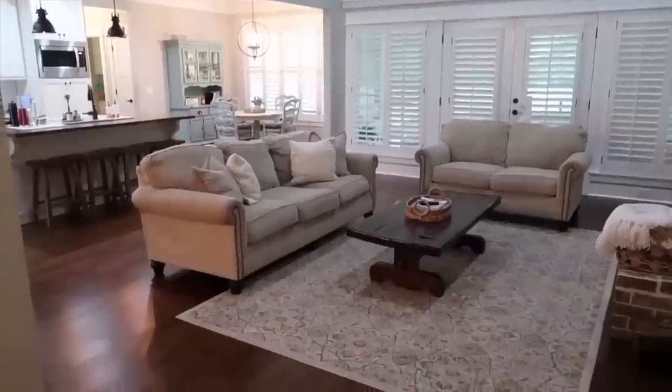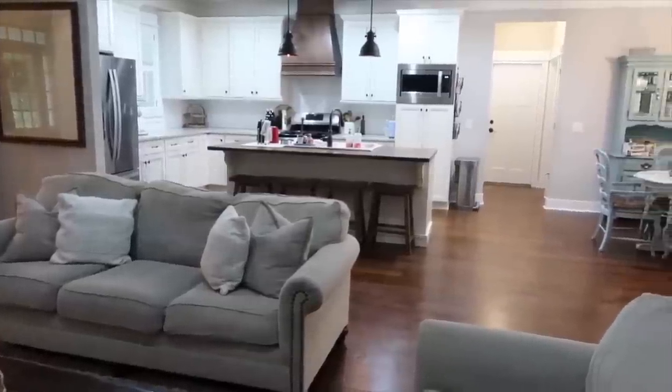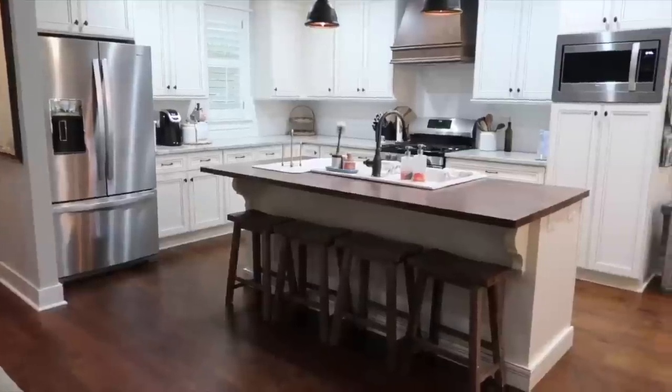So we've got the whole house cleaned and picked up, and ready for me to make a mess cleaning out cabinets the next day.